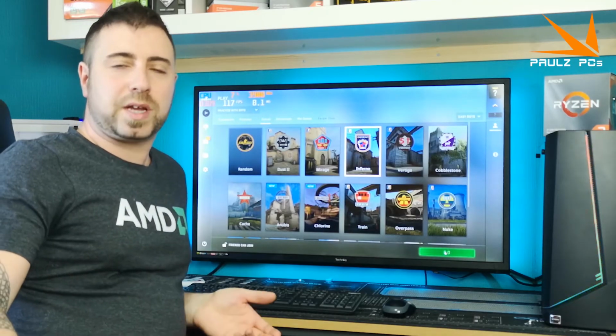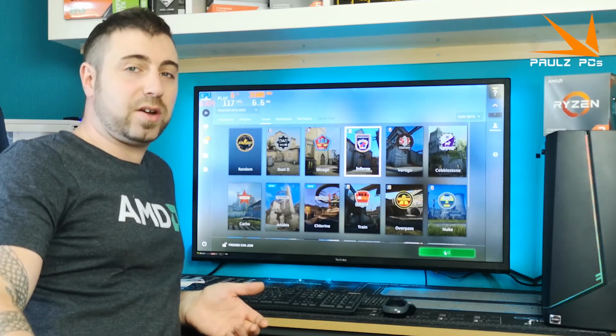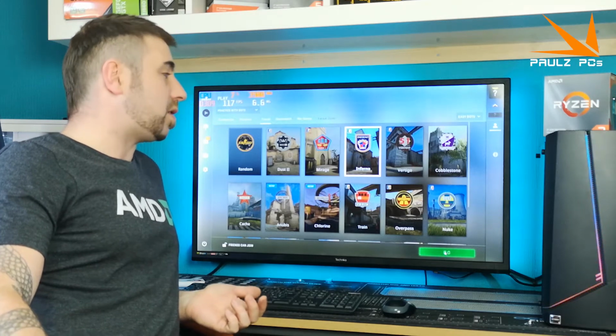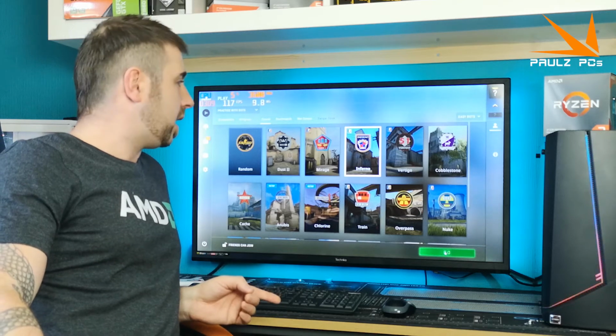Alright, so I'm going to have a quick look at CSGO. This is usually a heavily Intel-favouring title, so let's see what sort of FPS we get out of this. Just so you're aware, we have got a GTX 1660 in here.